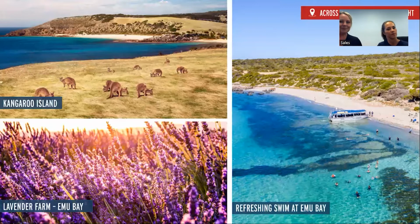Kangaroo Island, a fantastic place. As you can see, there are a lot of kangaroos here. It was named Kangaroo Island by Flinders himself when he came past. The reason being is they actually ate predominantly kangaroos when they were here in the area, and there are lots of them. So he got the name from there, really.